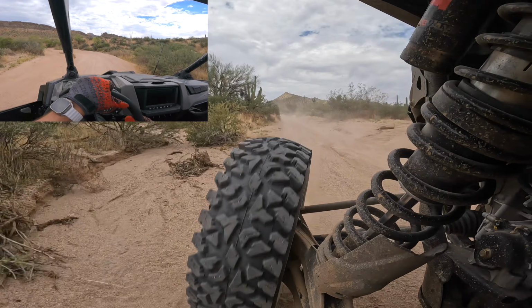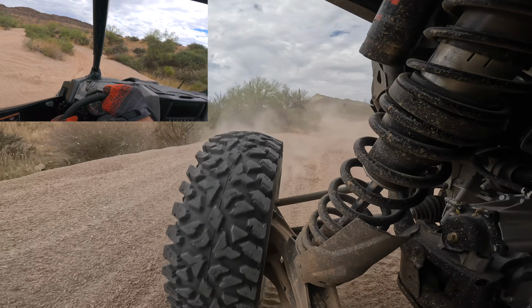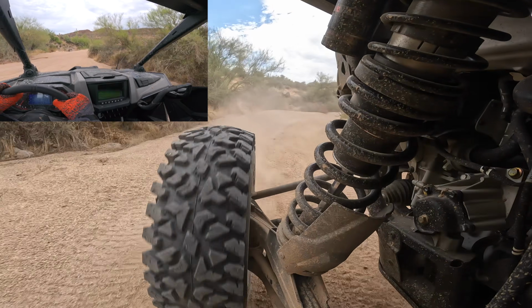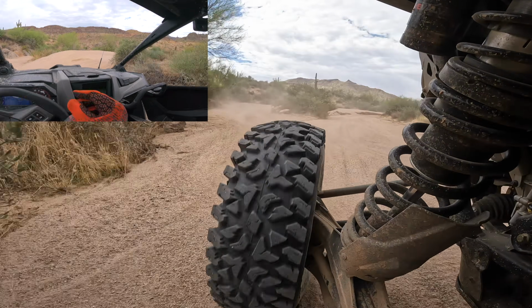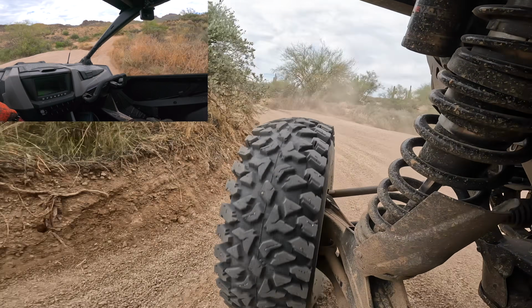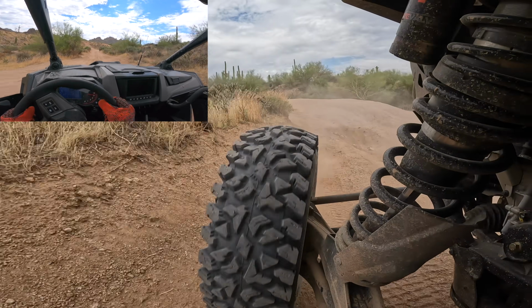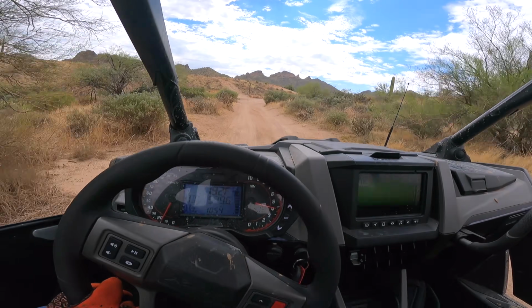These Fox shocks, again, they are so capable of soaking these bumps up. Unless you experience it yourself, it's really hard to describe how comforting it is to just hit through stuff like this and have no problems whatsoever.